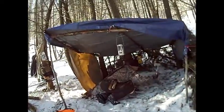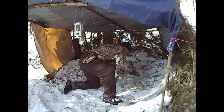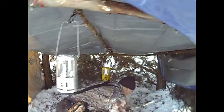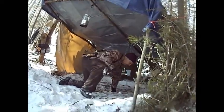You can see hanging in our tent here, or our shelter I should say. We're clearing up a little bit, give us a slightly nicer surface to lay on. We do have some UCO candelabras. Each one holds 3 candles. Each one puts out about 1,600 BTUs of heat, I believe it is. We're going to use those for extra heat and light throughout the night if we do need them.